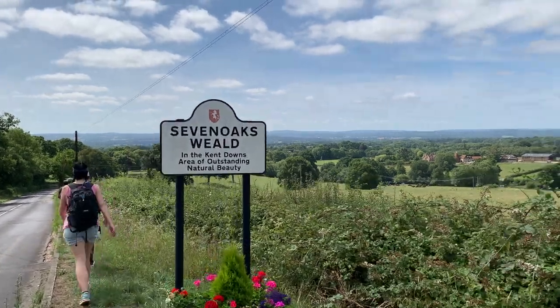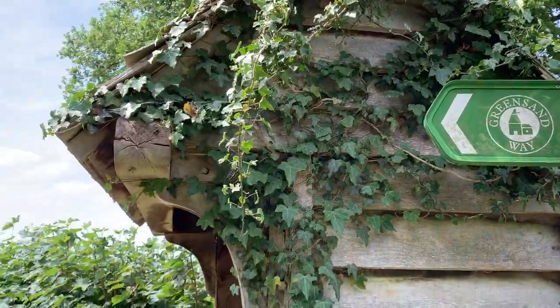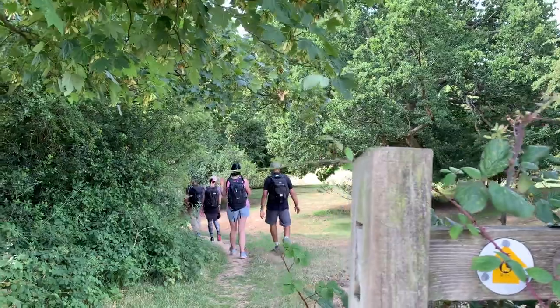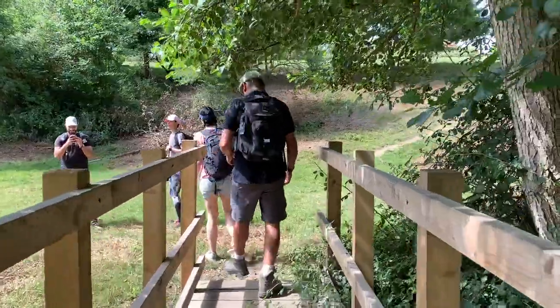After walking over a busy overpass, you'll find yourself in Sevenoaks Weald in the Kent Downs Area of Outstanding Natural Beauty. This is an amazing place to see everything from wildlife to oast houses and all the things that make Kent unique.